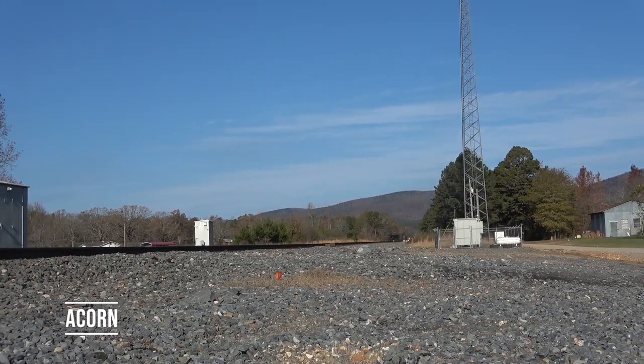Just a few miles north of the Mena city limits, the next location we'll take a look at is Acorn. BNSF 6324 is seen leading a southbound coal through the town.